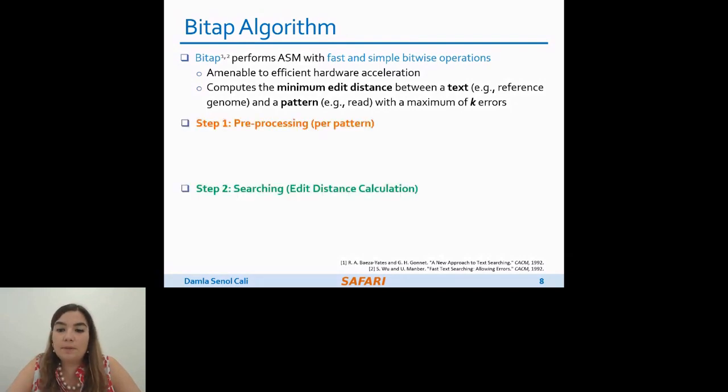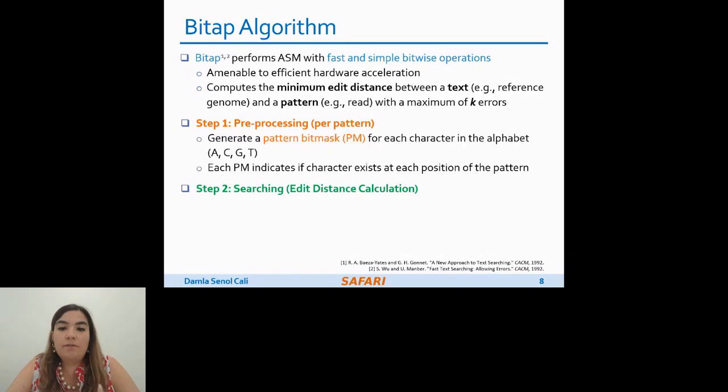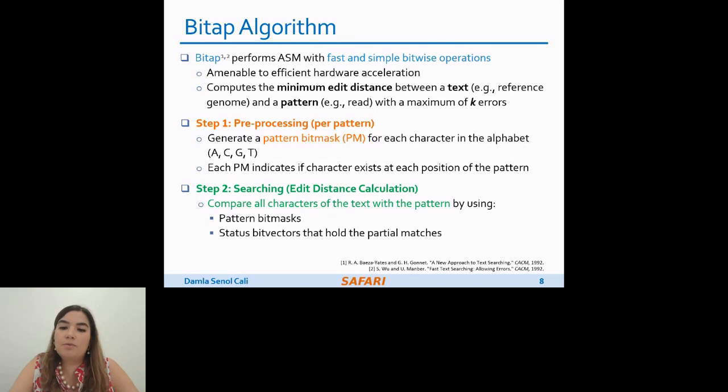The algorithm has 2 steps. It starts with a pre-processing procedure where we generate one pattern bit mask for each character in the alphabet, which is ACGT in our scenario. And these pattern bit masks help us to represent the query pattern in a binary format. And the second step, which is the searching or edit distance calculation step, is the main step of the algorithm. And here we examine each text character one by one, using the pre-processed pattern bit masks from the previous step, status bit vectors, which are updated at each text iteration and hold the partial match information for the text characters examined so far, and bitwise operations.